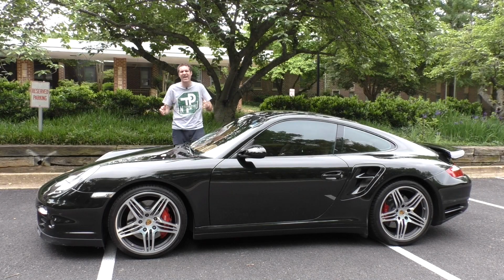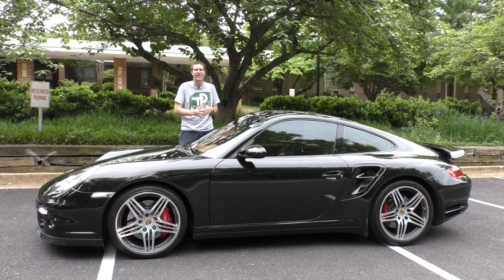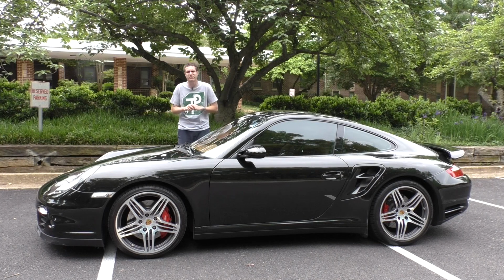But then you get on these back roads and this car just totally comes alive if you want it to. Without changing suspension settings and all that, you just bomb down these things and it is so ready for it. So this car is great. It's fast, it's fun to drive, it's beautiful, it has a lot of stuff, it's practical, and it's reliable. And I haven't even gotten to the best part.